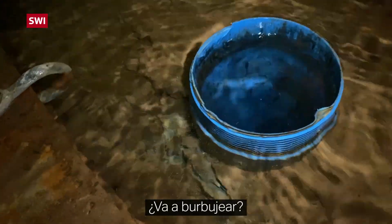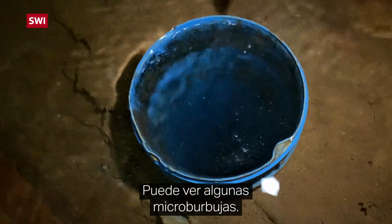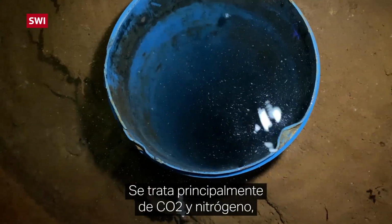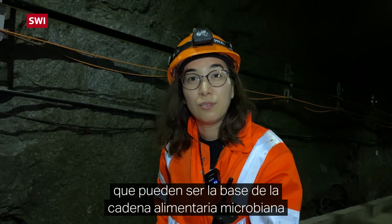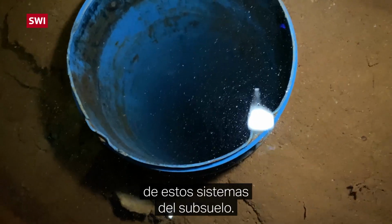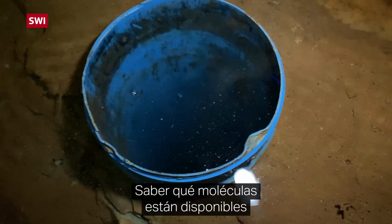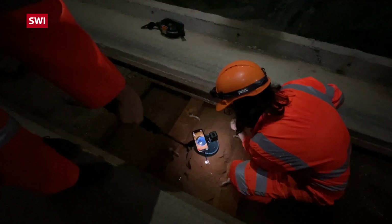Is it going to bubble? Oh, there you go. You can see some small micro bubbles coming out. So this is mostly CO2 and nitrogen, which can be the base of the microbial food chain of these deep subsurface systems. So knowing what molecules are available for the microbes to eat is very important.